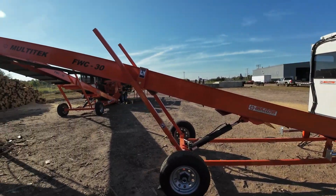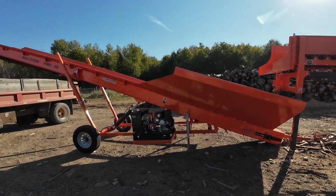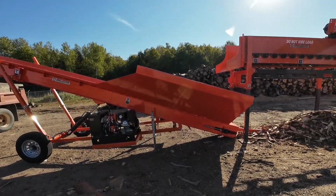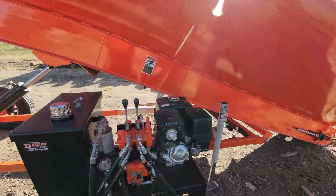And here you have a 30-foot elevator. Yep. Now here's another 30-footer. Both exactly the same, or is one wider than the other? The widths are the same. What does it run for a motor here? This one here has a Honda GX390 on it.